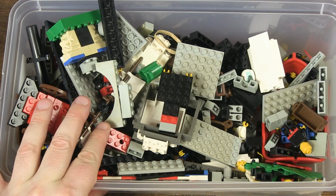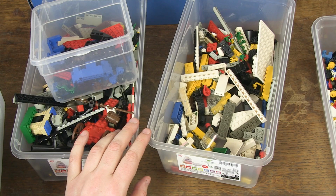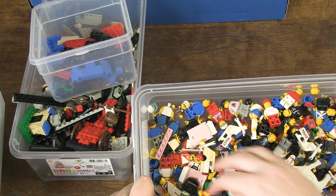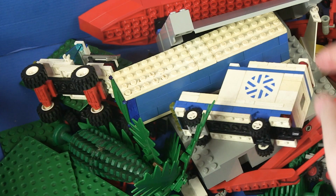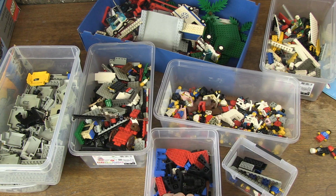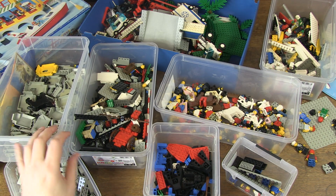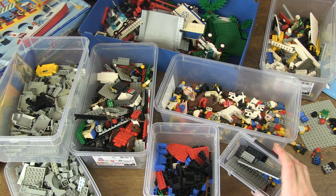There are also plenty of loose parts from older themes. Things that don't immediately link to a specific set, but are clearly from that era. Torsos without arms, partial vehicles, broken clips, yellowed bricks. But also a surprising amount of pieces in really good shape. It'll take time to sort everything, but it's looking very promising.